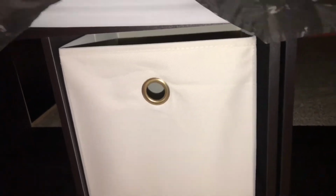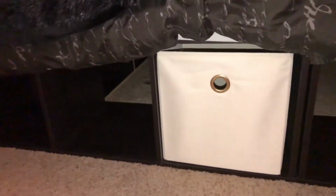Ta-da! I love it. I love it. I love it. And also, just so you guys know, I was able to compare the Walmart cube organizers compared to Target. If you guys want me to do a review on that, let me know.